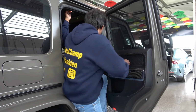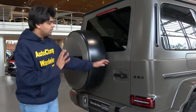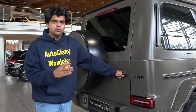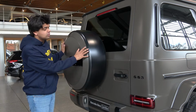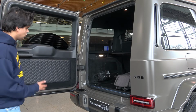Now, well, that's interesting. The driver and the front passenger don't get cup holders, so how come the rear passengers get cup holders? Now, it is time to check out the boot space of the Mercedes G-Wagon, but one thing you should all know is that unlike its competitors, you do not get electric rear doors. You get those old school manual doors, and beware, the door is quite heavy thanks to the spare tire on the back. It's heavy, but it's easy to open. You get the hydraulics and everything.